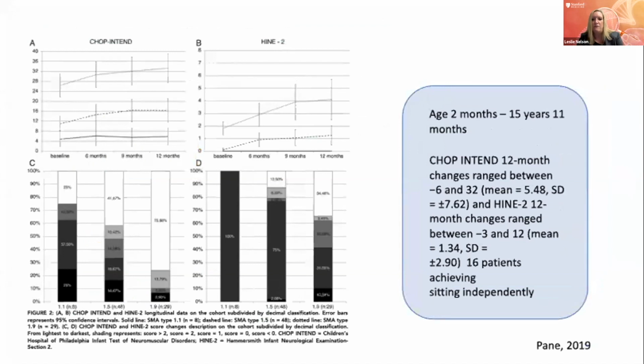Dr. Mercuri and his group in Italy found significant improvement of 2 points or more on the CHOP INTEND in 62% of the patients in their cohort. And so these were patients that were aged 2 months to 15 years and 11 months of age. And their CHOP INTEND 12-month changes ranged anywhere between losing 6 points to gaining 32 points. The HINE 2 had a change range between losing 3 points and gaining 12 points. And so while there was a range, there was definite improvement in the majority of these patients. And among this cohort, 16 patients gained the ability to sit independently.